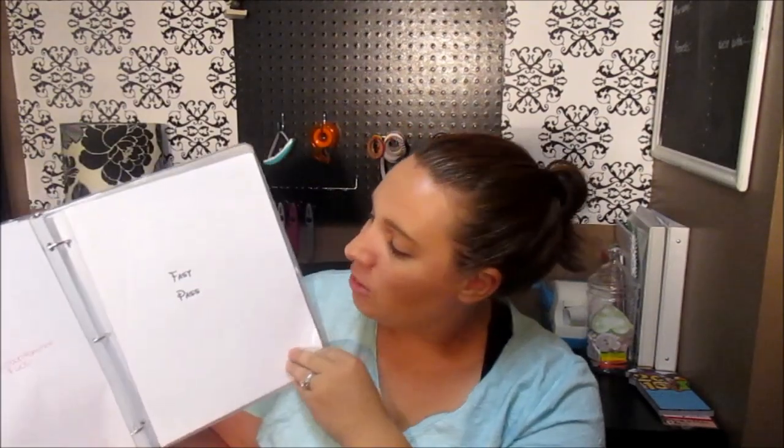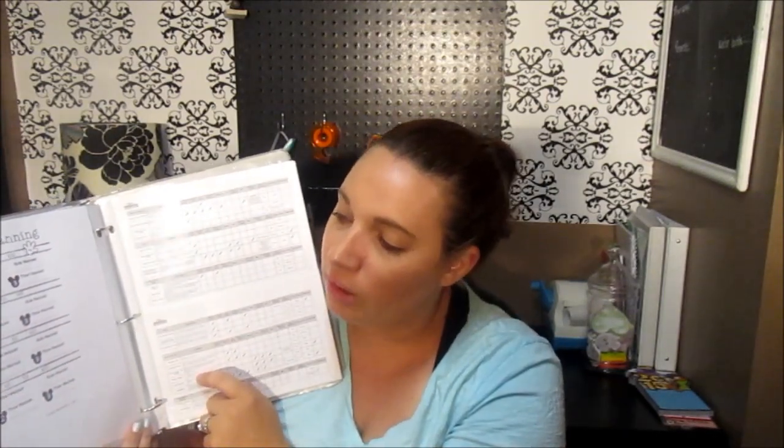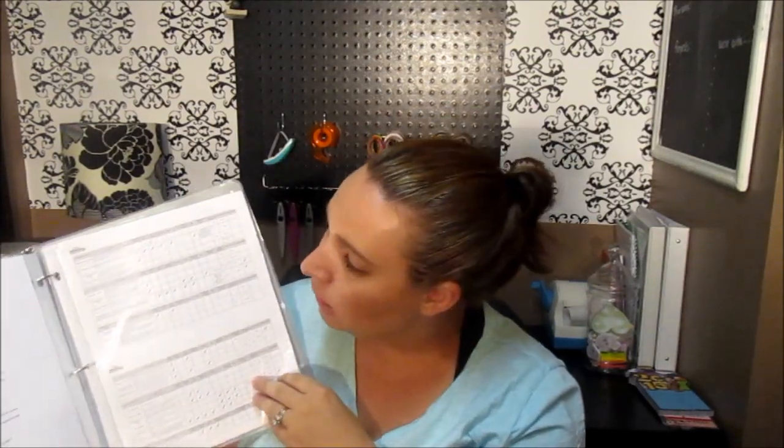Then I have Fast Pass. And here is Fast Pass Planning. And again, this is a great printable from the lovely Commotion. So she has the park, so Epcot, Animal Kingdom, Hollywood Studios, and Magic Kingdom. Rides wanted, times wanted, just to kind of prepare you for what you're going to do at Disney. This is if you're going to do 4 park days. So I printed out another one that's behind this, and it'll be enough to do all of the park days that we plan on doing.